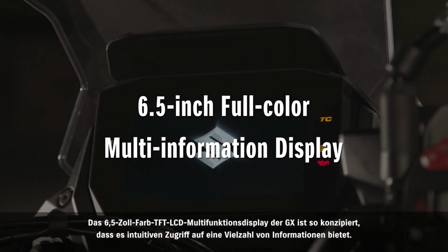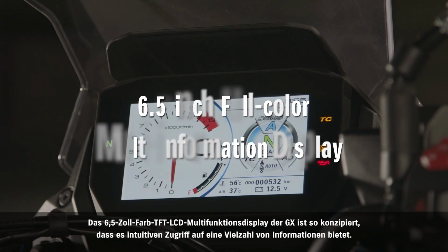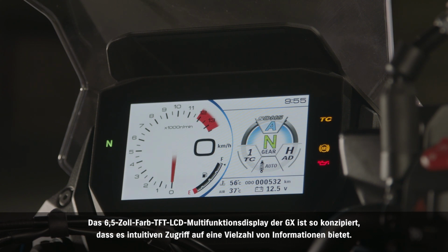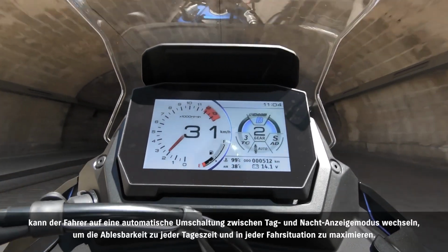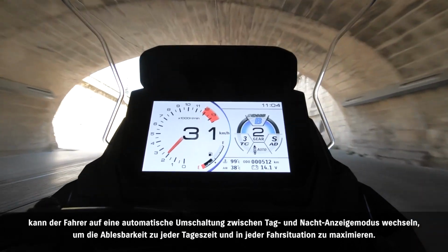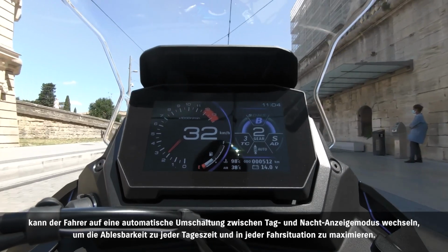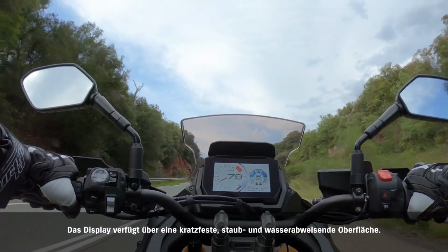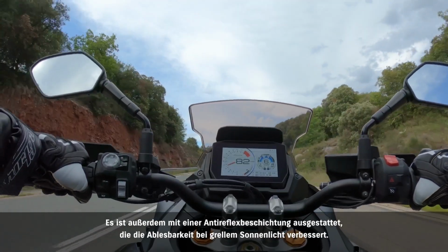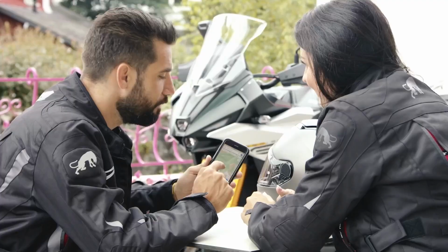The GX's 6.5-inch full-color TFT LCD multifunction display is designed to provide instant access to a rich variety of necessary information. While day mode is the default setting, the rider can change that to automatic switching between day and night display modes to help maximize visibility at any hour and in any riding situation. The display also features a scratch, dust, and water-resistant surface. It also features an anti-reflective coating that improves visibility in bright light.